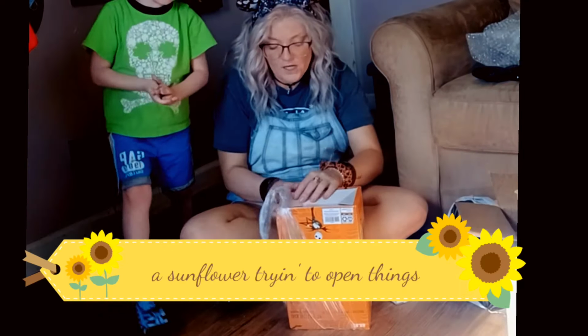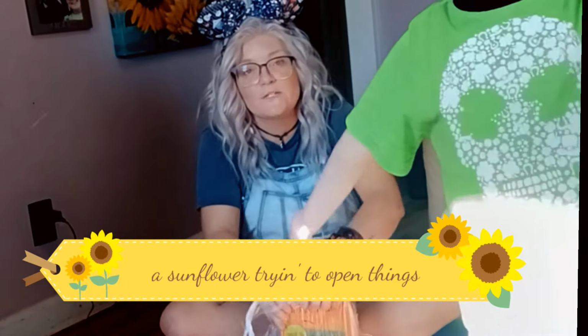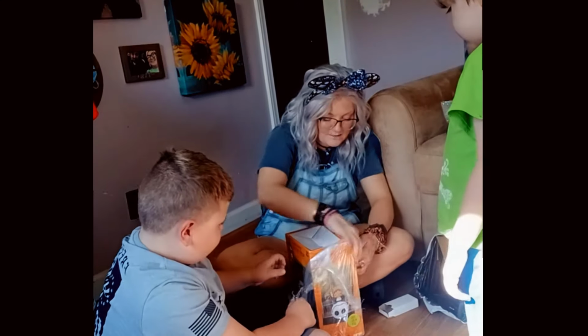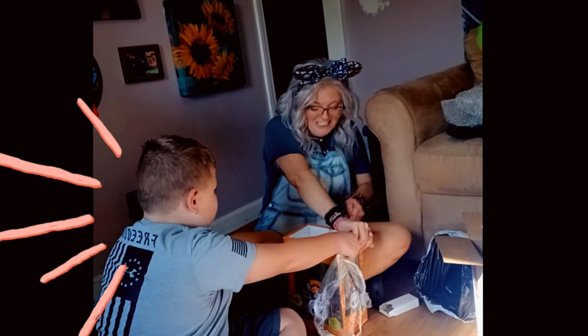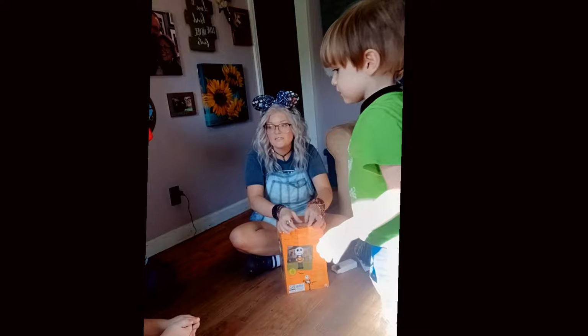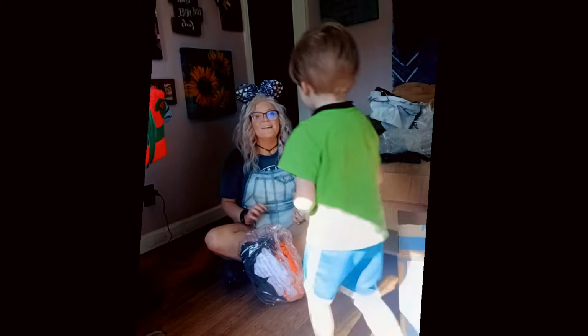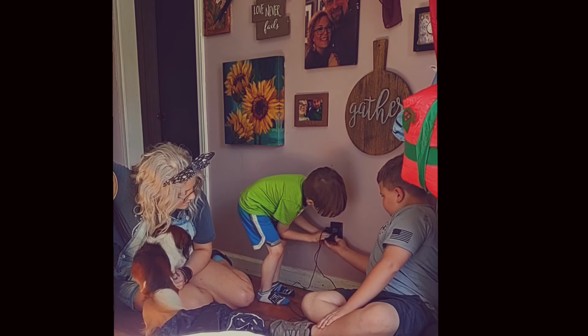I think that we should just call it a sunflower trying to open things. Because every video, I spend 20 minutes trying to open one thing. I think that's how it is. It's plastic wrap. Okay, we gotta get them out first. You guys can do it together. You wanna do it together? Yeah. She's not gonna pop. It's okay, buddy. He's so worried about it. It's not gonna pop. Don't unplug her though.